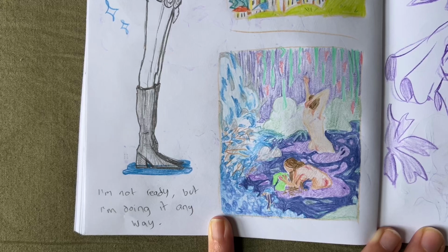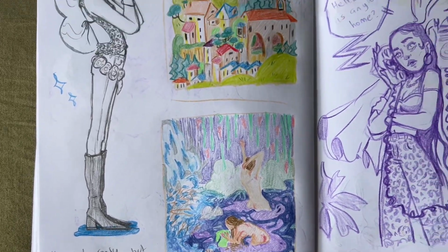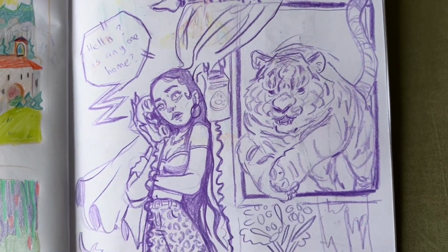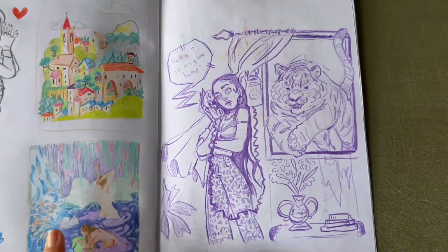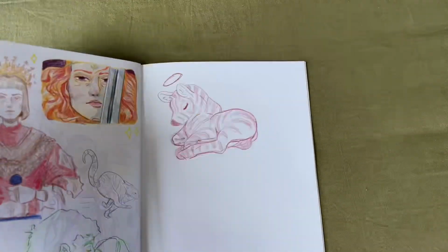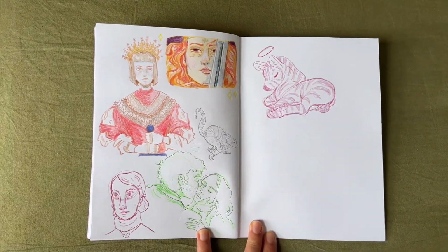And I really love this one of these two girls bathing in a river or lake type thing. This one also turned out really well. You know, when you're halfway through sketching and you could keep it really sloppy, or you could concentrate a bit more and get a product that you're happy with. That's what I did there, and I love that page.